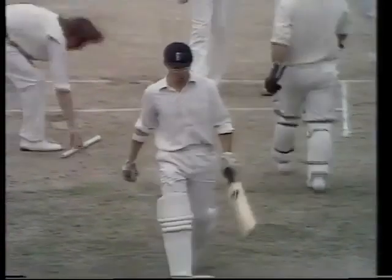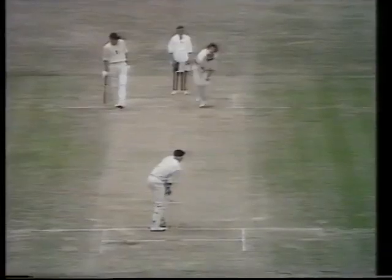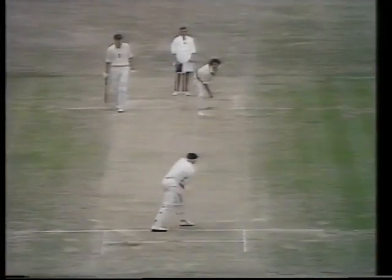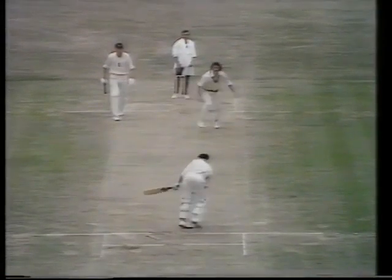Oh, that's a good ball, a good yorker, leg stump. And the 5th wicket down, and that's the one the Australians wanted, David Steele, who's had a pretty good series here. 50 and 45 at Lord's, 73 and 92 at Headingley, and here today, 39, bowled by Dennis Lillee.